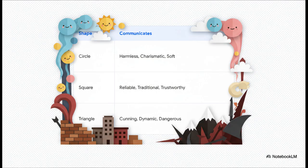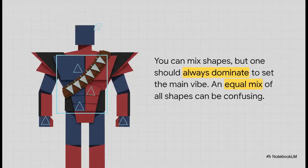I mean, think about it. What is a knife if not a triangle? And the best part is, you can mix these shapes to create a more complex personality. Right here, you can see the sharp triangular bullets just scream danger, but that's balanced by a solid, squarish torso that makes the character feel stable and dependable. The real key, though, is to always have one shape that dominates the design to set the main tone.